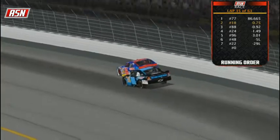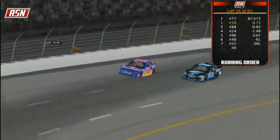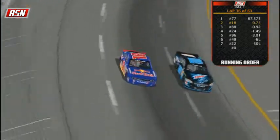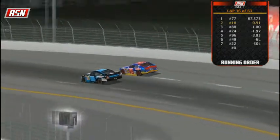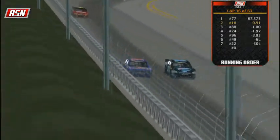So the only Dodge left in the field is torn up and battered, but he doesn't want to lay down for the Chevrolets. As Curtis looks to the inside, will he get it done? Is Mertz going to budge? Side by side, they're getting close here at Iowa. What a battle already with Curtis and Mertz. Down the back straightaway they go.